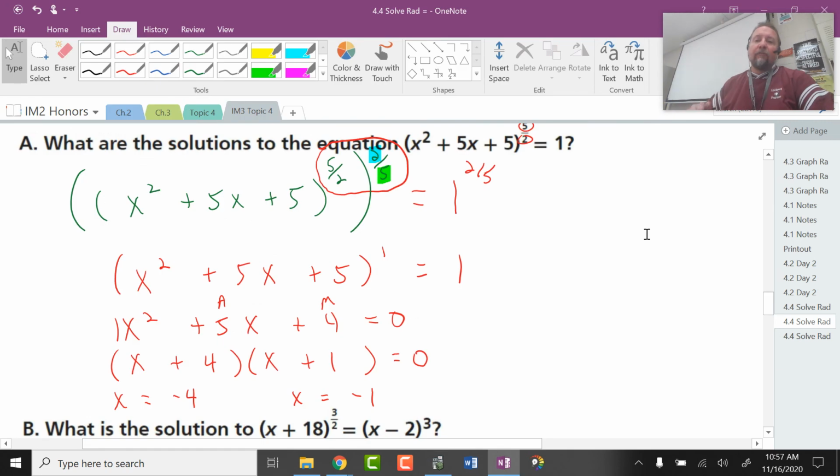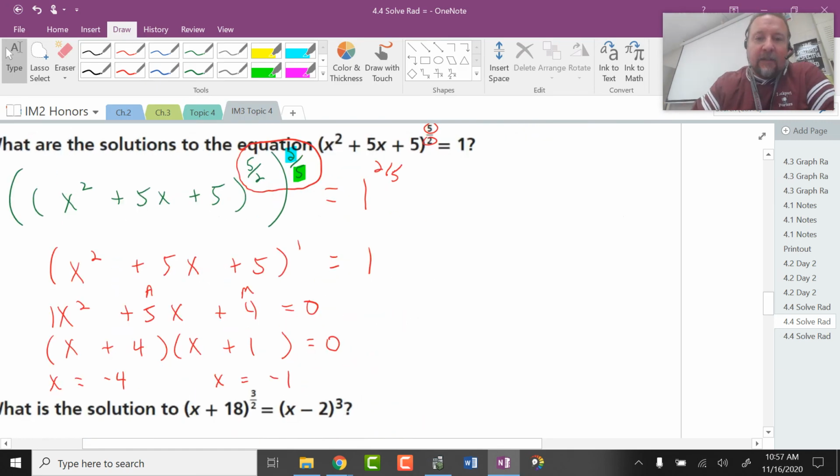So when I plug in -4, yikes. Okay, let's plug in -4. -4 squared is 16. All right. Lauren, are you there? And then -4 times 5 is -20. What's 16 plus -20? 16 plus -20. Plus 5. Good.